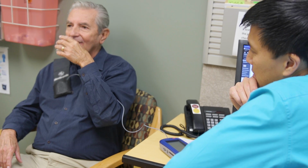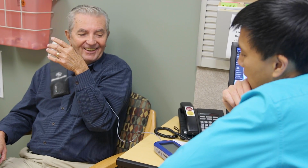We went through the different levels. Just holding my hand here now, it is activated and you can see that it's a lot different than it was an hour ago.